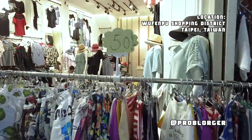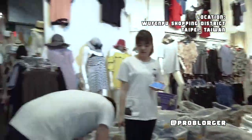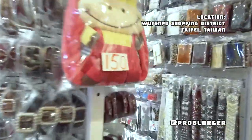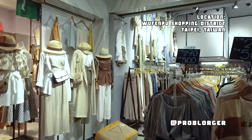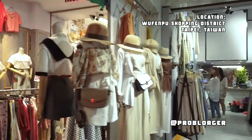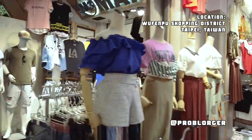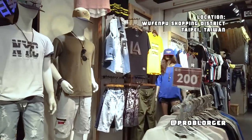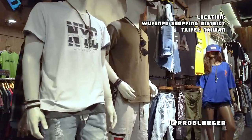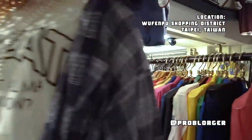A majority of the stores at Wufenpu Shopping District heavily favor women's fashion, but you can still find men's fashion and kids. I come here to get my LA and New York City shirts. Very authentic. Great.